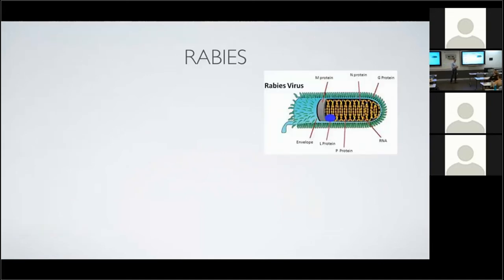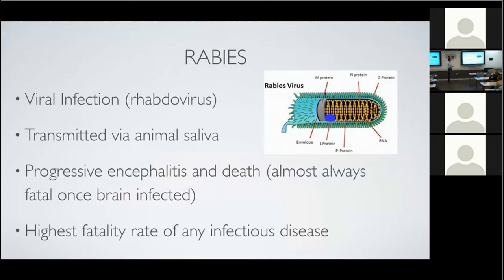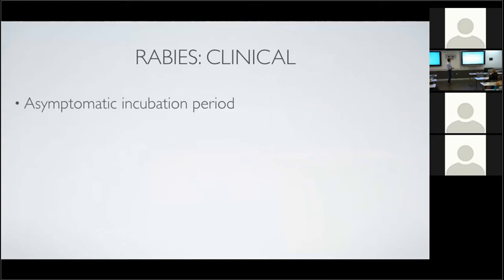Let's talk about rabies. This is a viral infection transmitted by animal saliva and causes a progressive encephalitis and death. It has the notorious distinction of having the highest case fatality of any infectious disease. And there's this asymptomatic incubation period, which has been described for as long as 6 years, which is why there's no limit to when to give post-exposure prophylaxis.